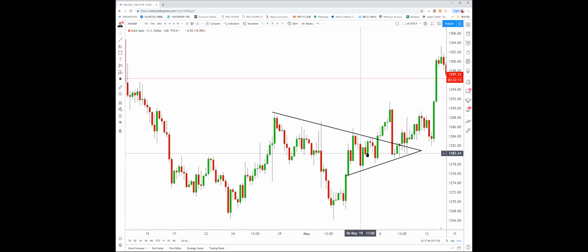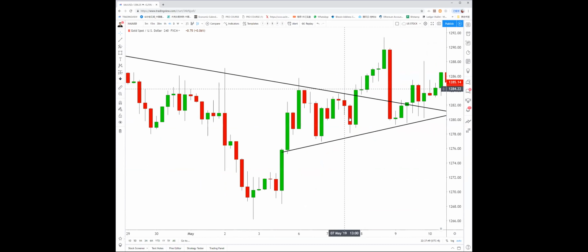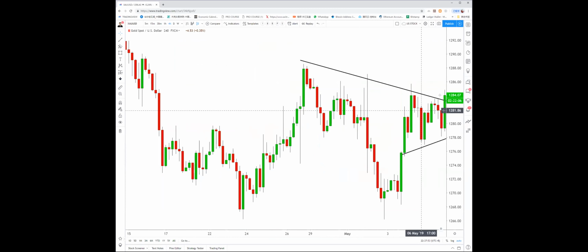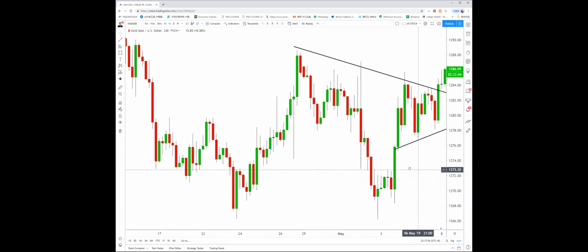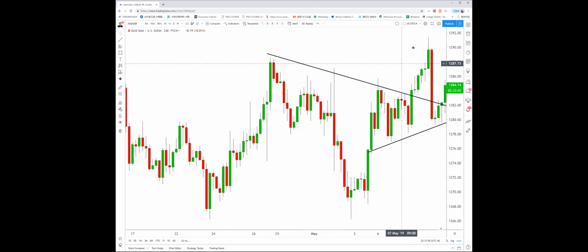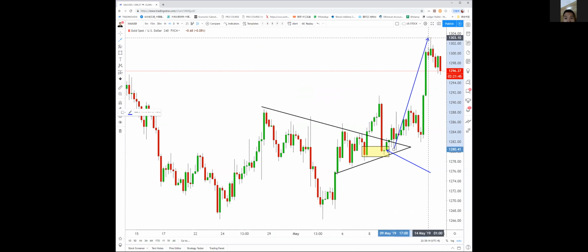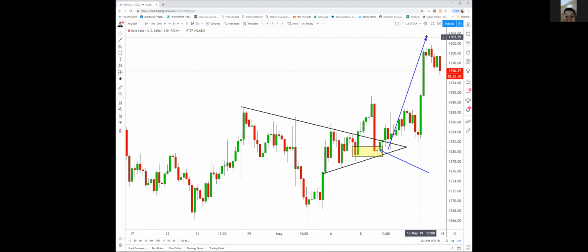Okay, if you remember in the last webinar, what did I say? I said gold is likely going up, right? And after the breaking of the triangle, we could buy the pullback, and I asked you to buy from 1282 or 1280, right? Look at this trade. We captured the lowest point of the gold. We buy from here, and then the gold just rallied significantly and hit my target.